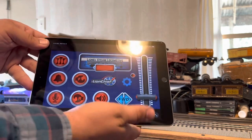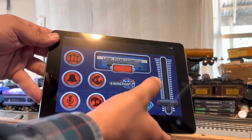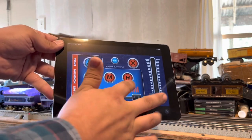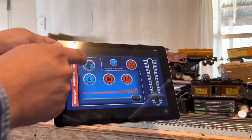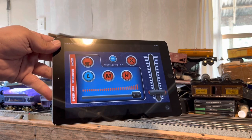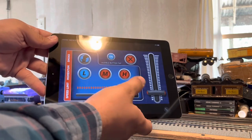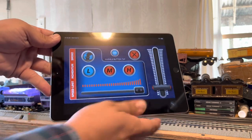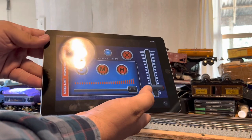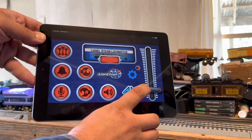And this train is also equipped with Lionel's voice control. And that's activated by... This is the speed menu. You can turn off the smoke unit if you want to. And you can adjust the momentum. And you can adjust the speed limit right here if you're going to put this in the hands of kids. And of course, this is the speed control right here.